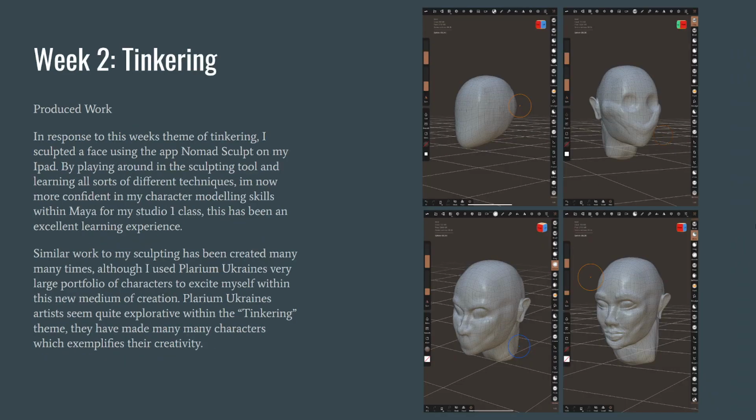Moving on to week 2, tinkering, I sculpted a face using the app Nomad Sculpt on my iPad. By playing around in the sculpting tool and learning all sorts of different techniques, I'm now more confident in my character modeling skills within Maya for my Studio 1 class. This has been an excellent learning experience.